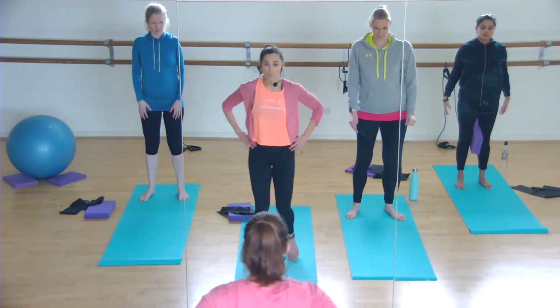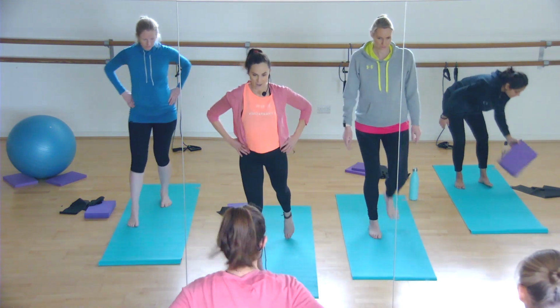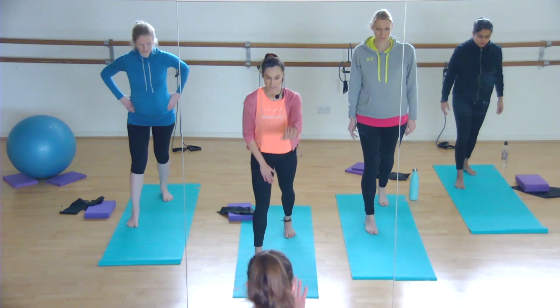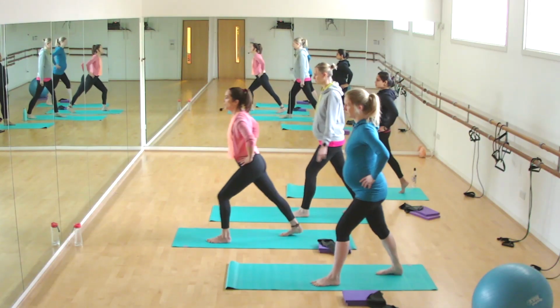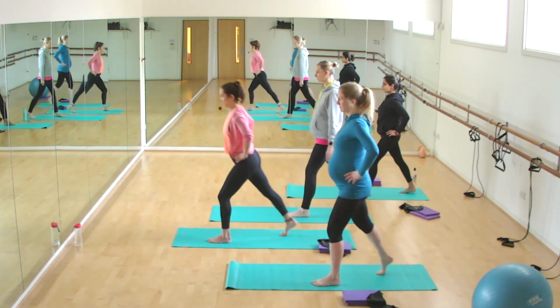Well done. Let's take the right leg back behind and release the calves. So keep your feet in those nice tram lines as you're doing this, lifting and lowering through the right foot, trying to get that right heel to go back down each time.